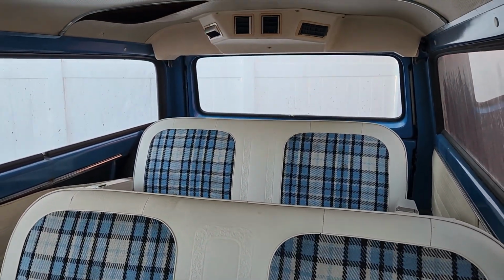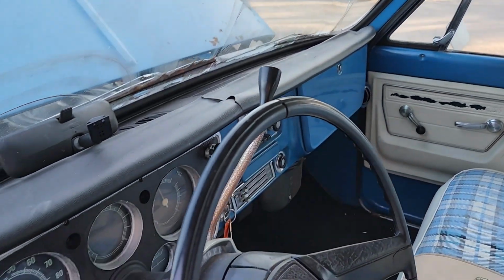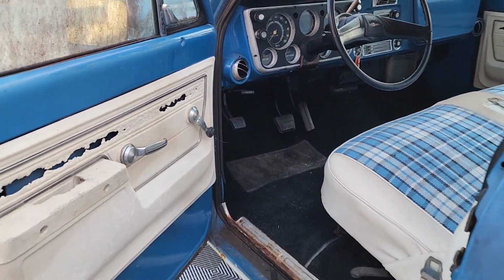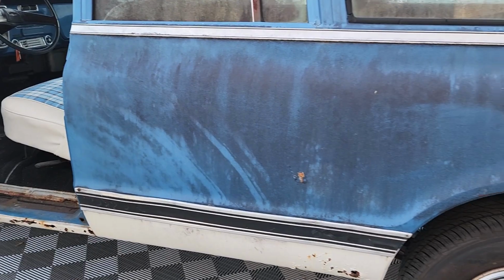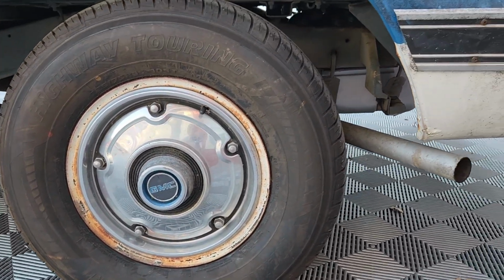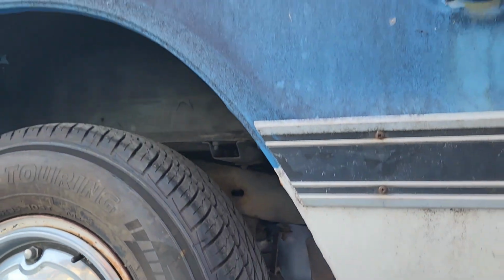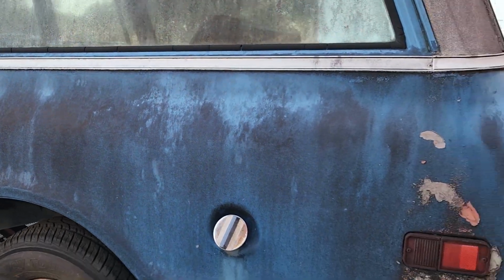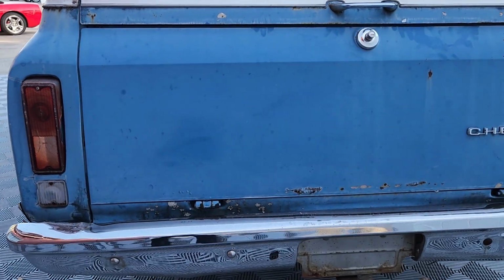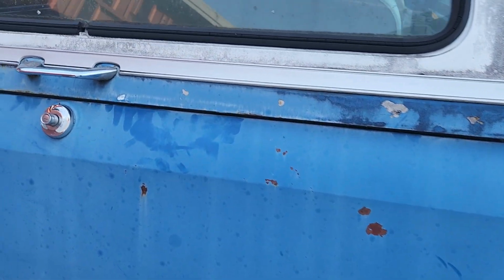So after being parked in North Carolina, where he had a field of these, we saved it along with 22 other cars. And you can see, it's got new tires and a fuel tank there, sending unit, brakes, fuel pump, carburetor was actually still good, and a water pump, and that was it.